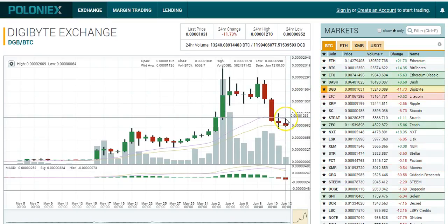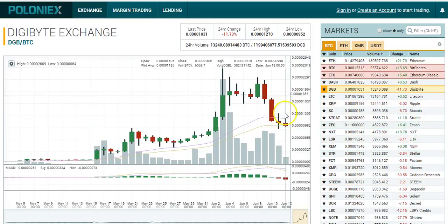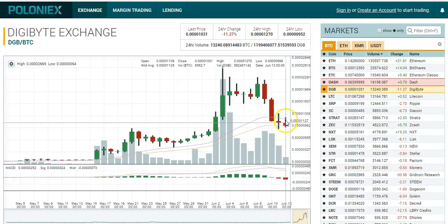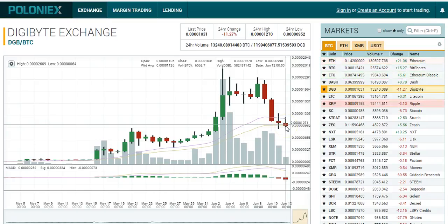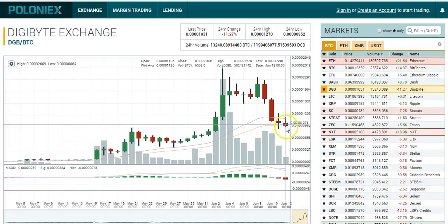So Digibyte was actually right up here, and it was moving, and then all of a sudden Ethereum exploded. Everybody starts selling off Digibyte and running to Ethereum, and then Bitcoin starts to tank, and Ethereum, and then Digibyte comes all the way back down to the lows here. I mean, to the support level here.